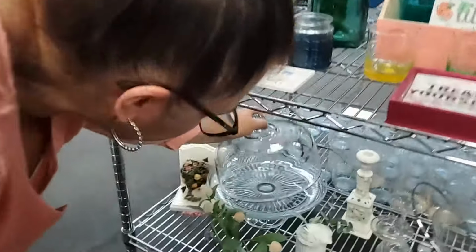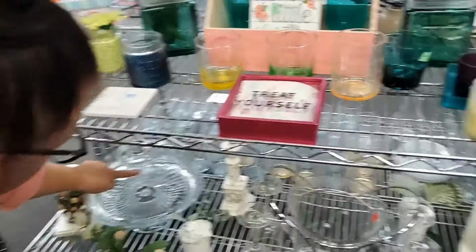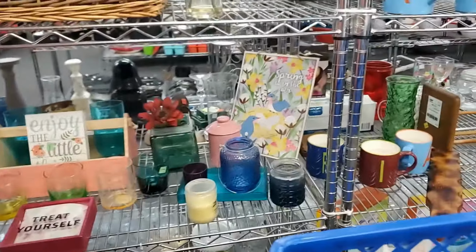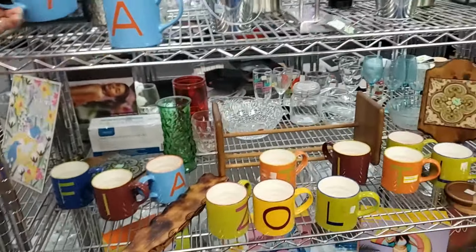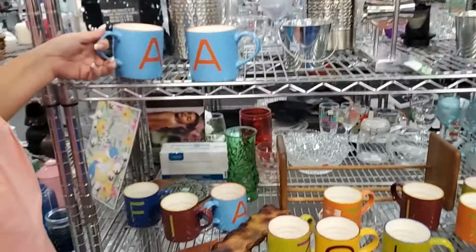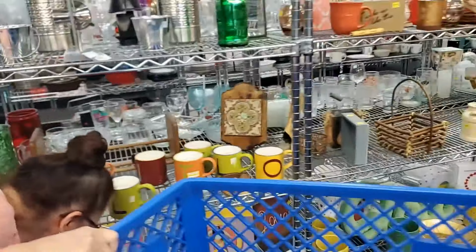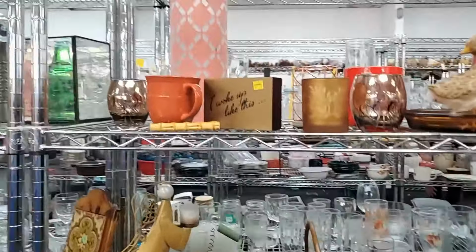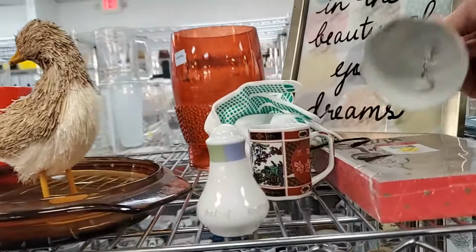This store was sad looking. I saw that cake plate, which was the only thing that I actually kind of liked. It was very plain though, and I don't have the space for it. But other than that, everything was so picked over. They really didn't have very much of anything, and what they did have, they were selling for a lot. So we didn't pick up anything, I don't think.